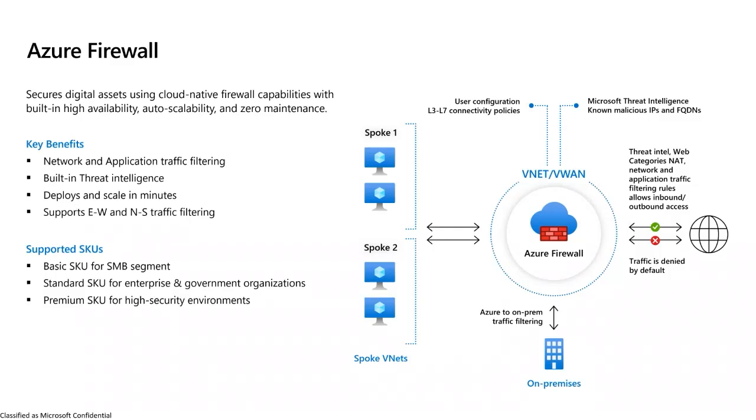And the Azure Firewall comes in 3 different SKUs. The first one is the Basic SKU, which is primarily meant for the SMB segment. Then we have the Standard SKU for enterprise and government organizations. And finally, we have the Premium SKU, which is tailored for high security environments.